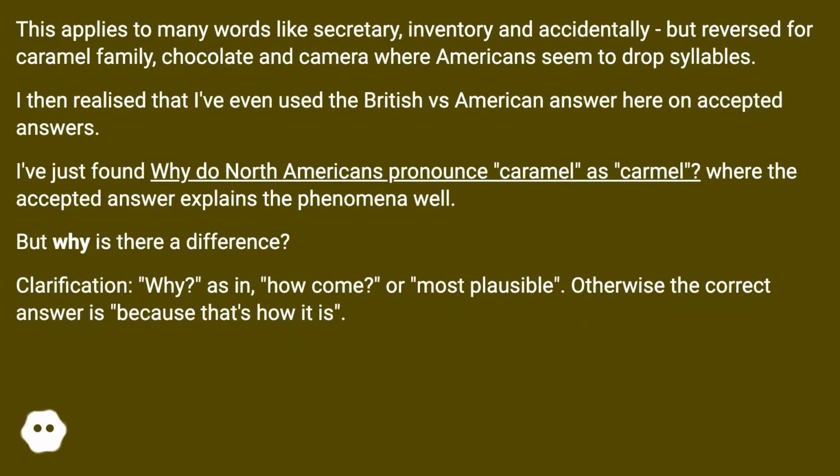This applies to many words like secretary, inventory and accidentally, but reversed for caramel, family, chocolate and camera, where Americans seem to drop syllables. I then realized that I've even used the British versus American answer here on accepted answers. I've just found "Why do North Americans pronounce caramel as caramel?", where the accepted answer explains the phenomenon well. But why is there a difference?